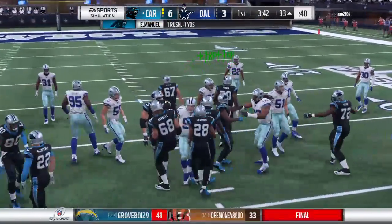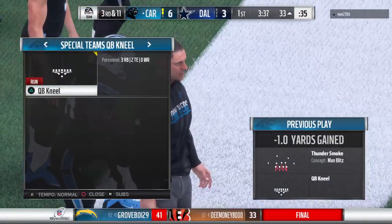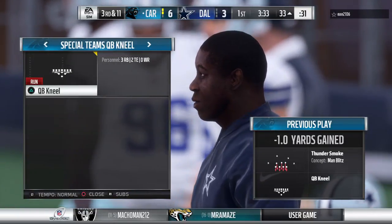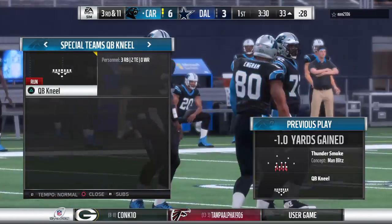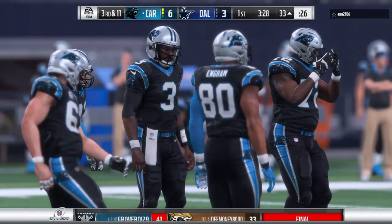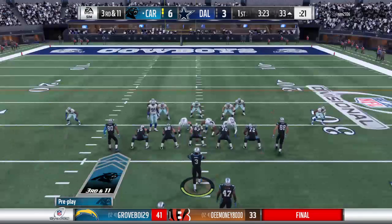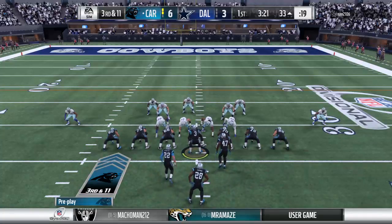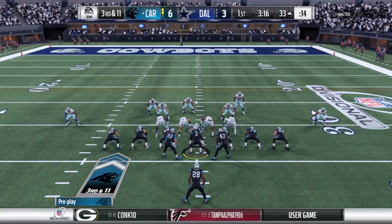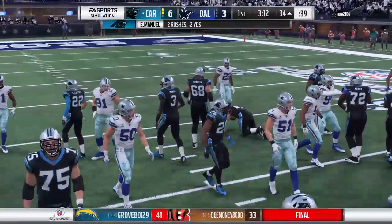And a curious play call here, to say the least. Thought it might be a trick, but no, he actually goes down to a knee. And down to a knee. Well, that's one option.